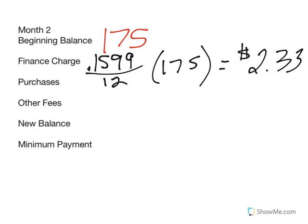Now, we know that Jennifer bought a plane ticket. Her extra purchase was $400. Well, what does that do? So she had a $175 balance. She purchased another $400. I hope this rings a bell. Remember, her credit limit was $500. So she is now over the limit, and her over the limit fee is $39. So because she went over the $500 limit, they charge her extra money.